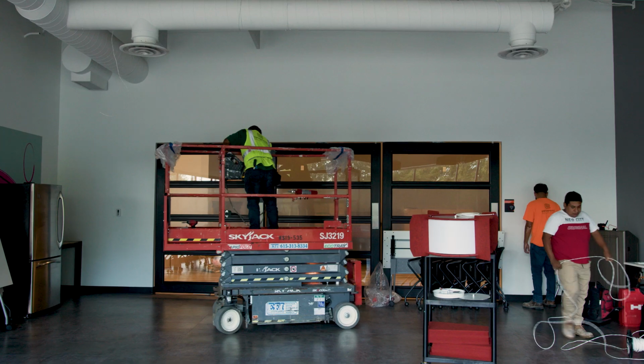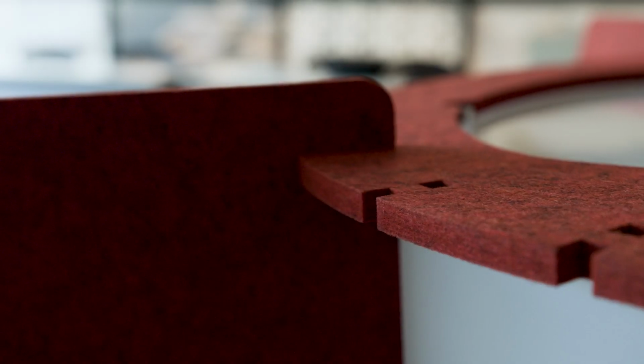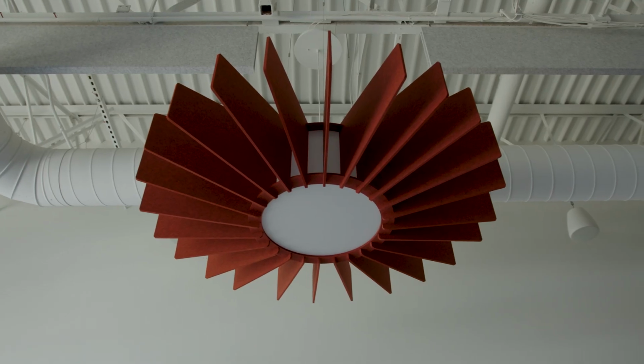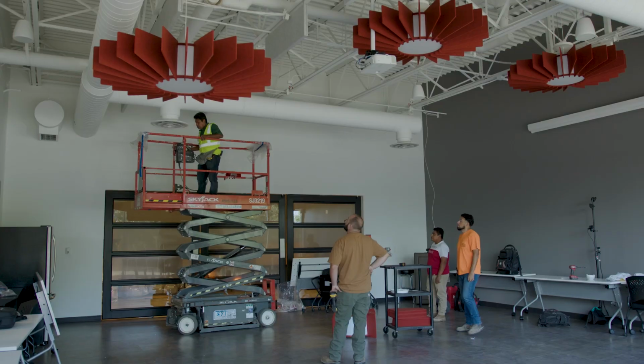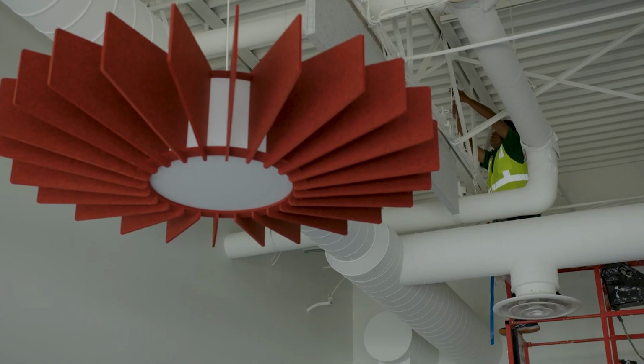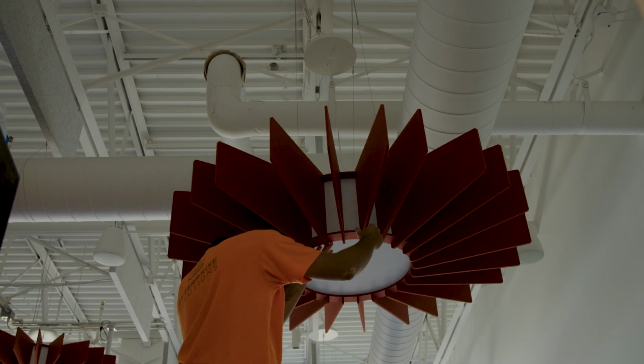In a space like this, the goal is to reduce the reverberation in the room, which means we need to bring absorption in. And this is where dedicated acoustic products are useful. Everything has acoustic properties, everything has the ability to absorb reverberation, but it's the products that were engineered to do that that can do that in a very significant way.